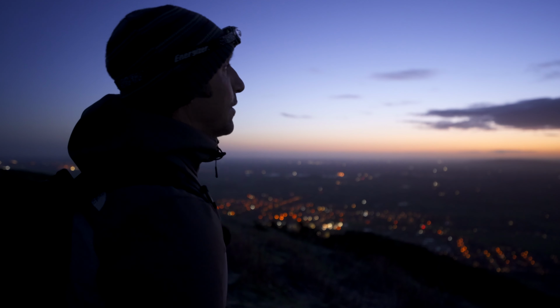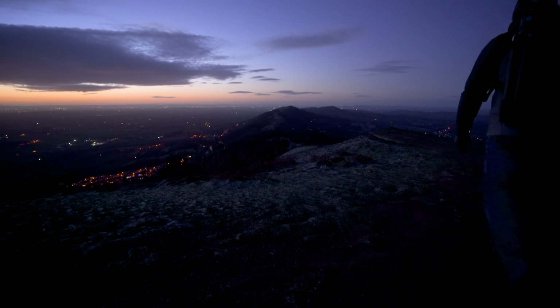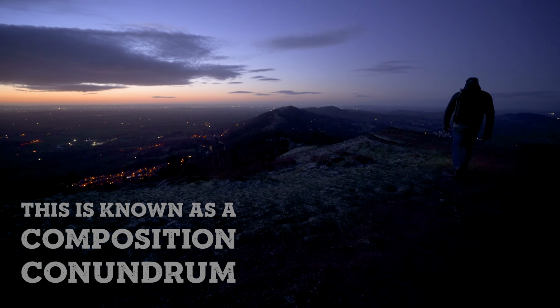So I might go back down and use the path a little bit. But the only problem with that is there'll be lots of walkers coming up and messing up the shot. So I'm gonna have a wander, see what I can find. Now with that cloud being over to the southeast, it's gonna be tricky to get it in the composition.